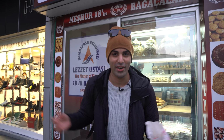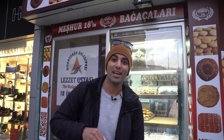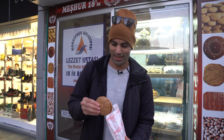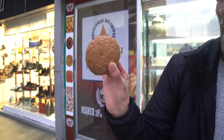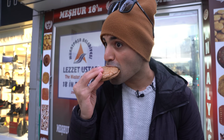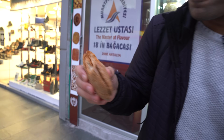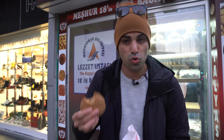Oh, finally we found this shop. Thanks to one of our friends, we've been given the exact location right now. This is a very local and famous snack. Okay, this is a massive biscuit. The almond one, very similar to Italian amaretto. Okay, let's try it out. Super crunchy, kind of gooey inside, super nutty, sweet.